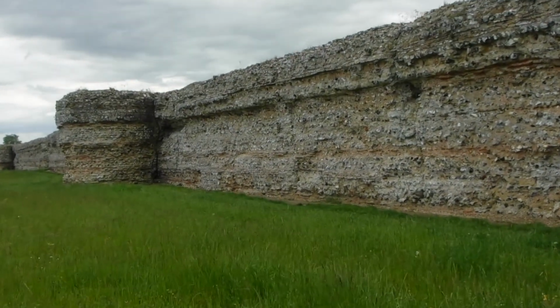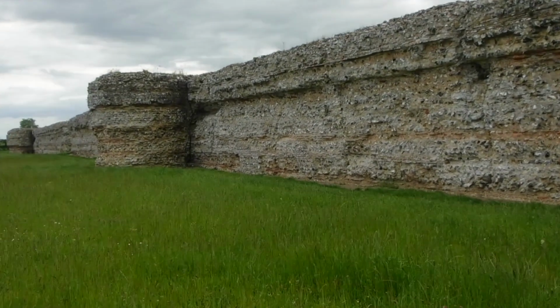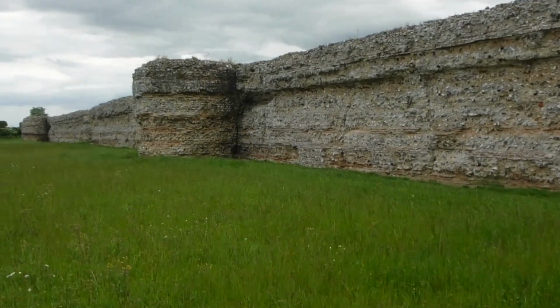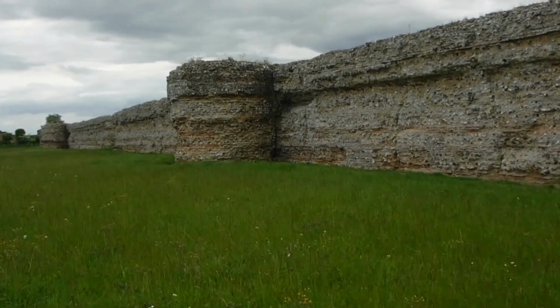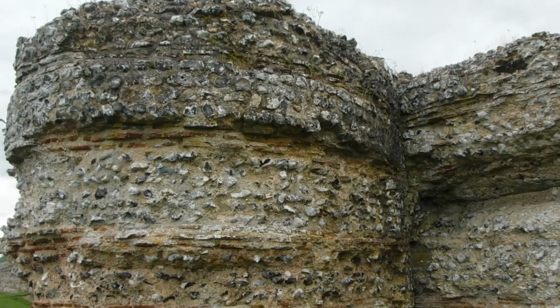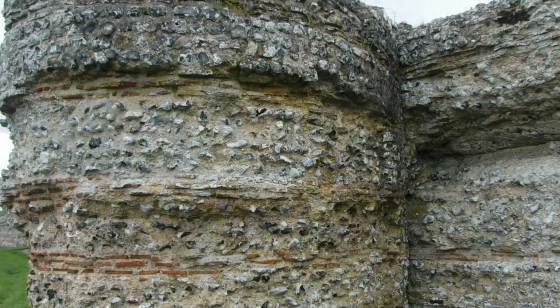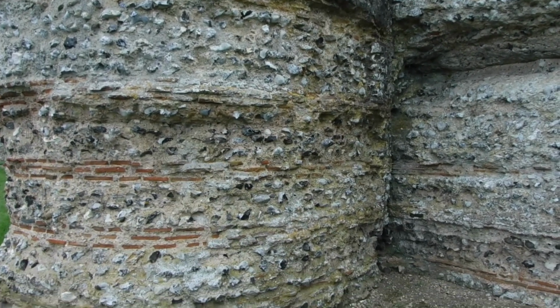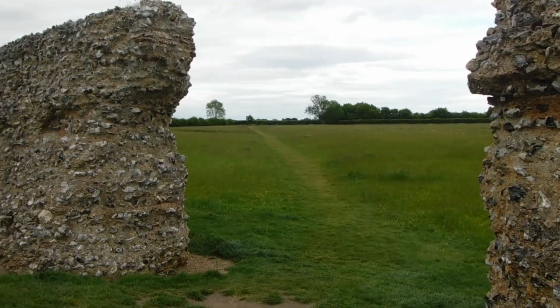The two forts were successful in protecting the coast from sea raids, but by the year 367, Saxon raiders were making concerted attacks on the east coast of Britain, and the forts began to be overstretched. And by the end of the century, the Roman military began a complete withdrawal from Britain.